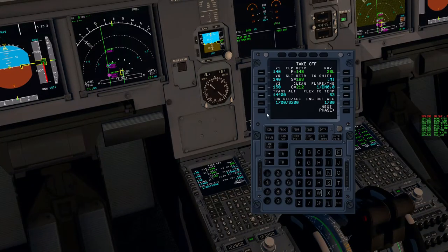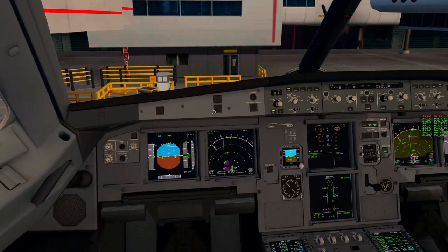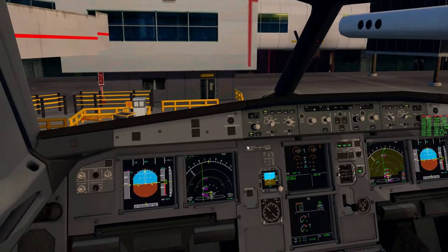Oh, what the heck? Oh, shoot, okay. I was wondering what the heck. That's a weird bug, but I put it in the wrong slot. So that's fine. Seatbelt signs are on. Fuel pumps are good. Alright, we're starting the APU. And let's just wait.